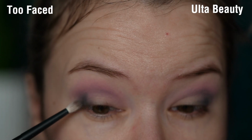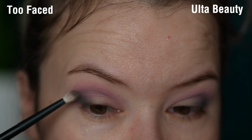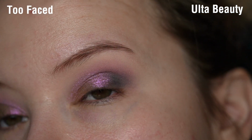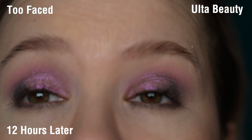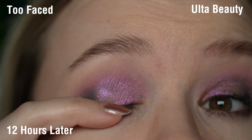I would say kind of similar to the Milani, PMG, and e.l.f., but I already know that I really like both of these. The way I use the Too Faced Shadow Insurance Primer, I do set it to have the best wear time, and we will be talking about that later. So how did these wear? The Ulta primer had a little bit of creasing on the inner lid, and so did the Too Faced. I would say that they were about the same amount of creasing.